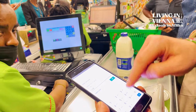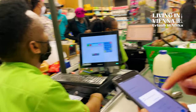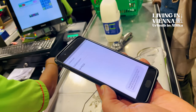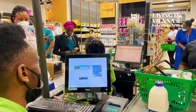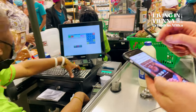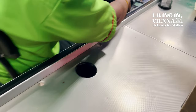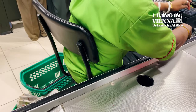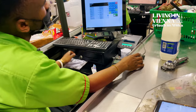99. Yes, and then okay. Should not show your pin. And then once that's done, you get a phone number. It shows you the phone number. So you can see that the payment is done. Give me your phone number. So he's gonna get his phone number. I have your phone number here. So once he enters the phone number, the bill is paid and we get our receipts. And there is how you pay by M-Pesa.